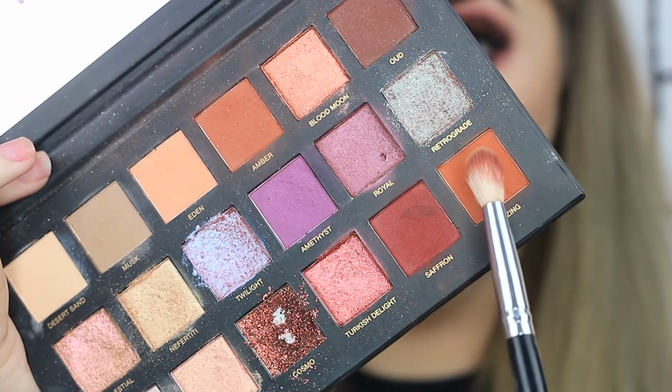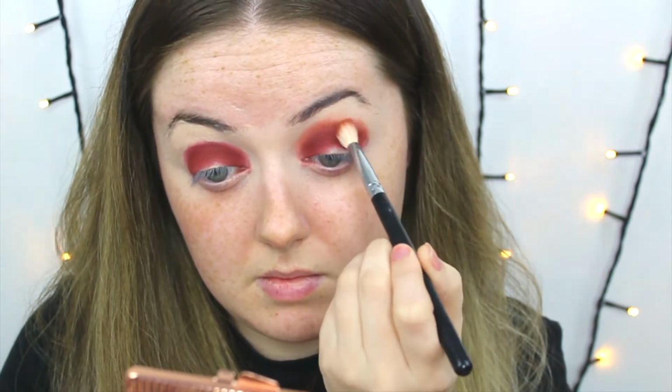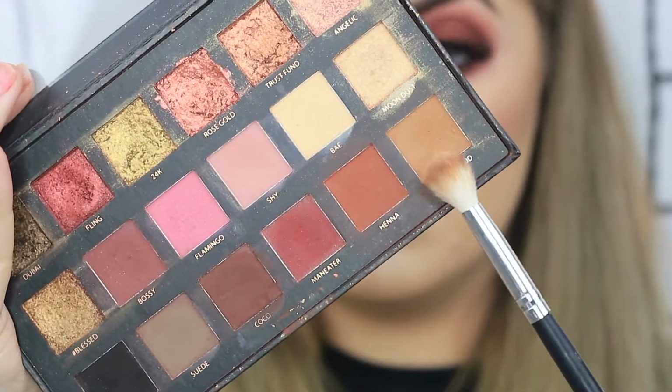Then just to blend that out, I'm going to go in with a mixture of Amber and Blazing, still from the Desert Dusk palette. Then just very finally, I'm going to dip into the Rose Gold Textured palette and just take a slight touch of that shade Sandalwood. I'm just going to use that to blend out the very top, sort of more towards the brow bone.